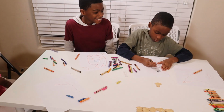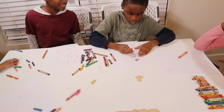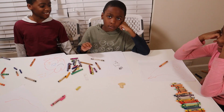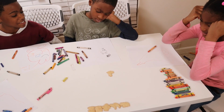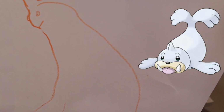Look at us. All right, so let's see the kangaroos. Kangaroo is a little bit tricky. Obi, time was called a long time ago. Yeah, it was. It really was. So, Amara. All right, Amara. It's a unicorn seal.